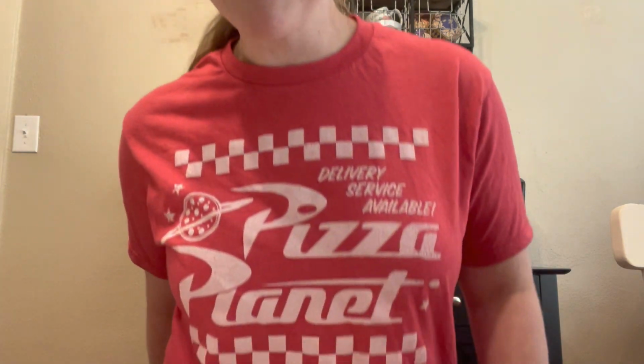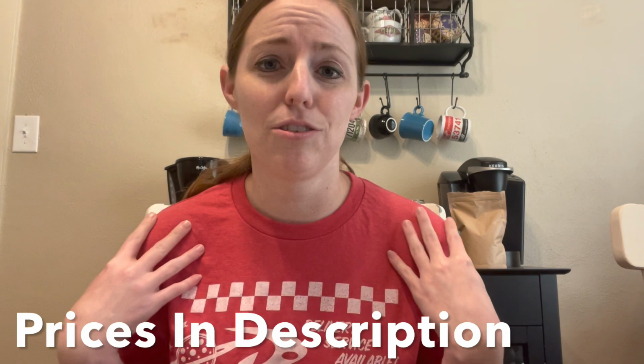I got a Pizza Planet shirt. I do love pizza. It says delivery service available on the top. Let me stand up. And across the bottom, it says serving your local star cluster. I love it. It is super soft.